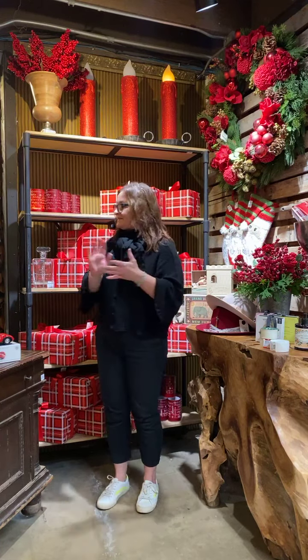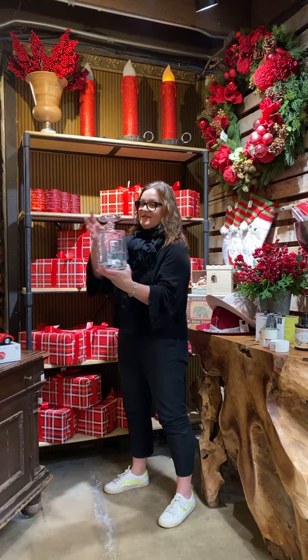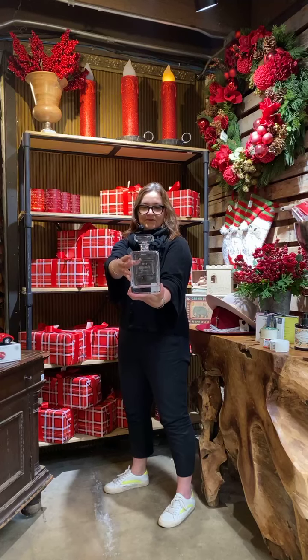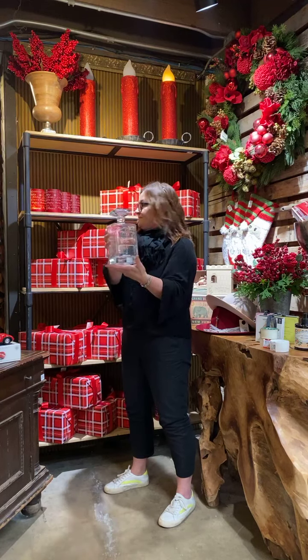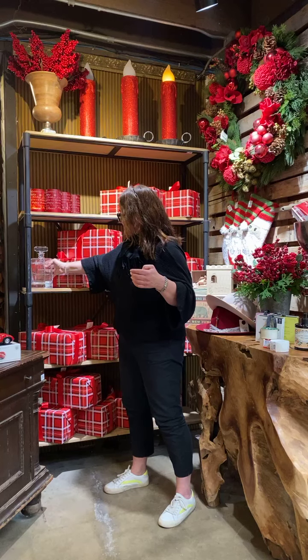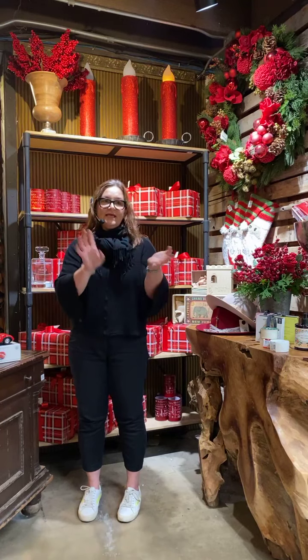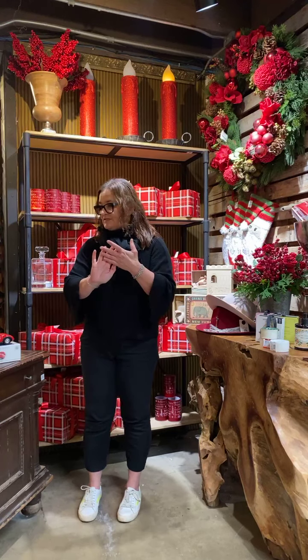I'll talk a little bit about some of the other pre-wrap gifts that we have. This amazing decanter, which obviously looks like a beautiful fragrance bottle. Again, pre-wrapped, ready to go. All sorts of fun packages in this space. We also have gifts for kids. We've got gifts for cooks.